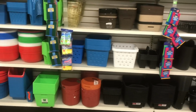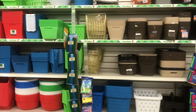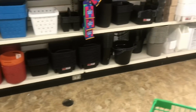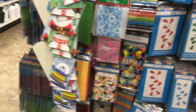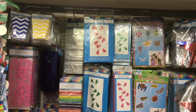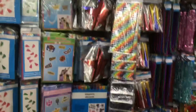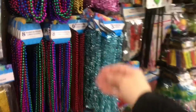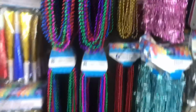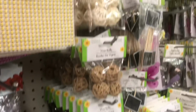I always like looking at the storage here when I come to this end of the store. Nothing really stands out to me as being new. And I always like to take a look at their party supplies for craft material, like specific paper or sparkly things, even the party hats you can deconstruct and use. And I like looking at their beads. Oh, these little vine balls are new. They have different colors, and they have larger and smaller ones.